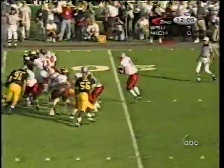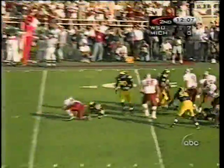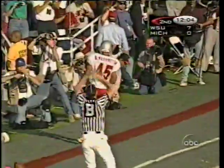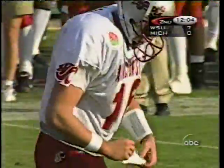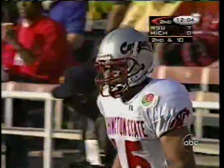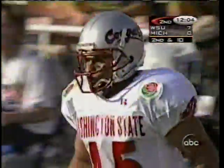Show blitz, they're coming. Passes away, he's open, he missed him. Sean McWashington was alone in the end zone, and the ball was just a little too high because there were 3 people beating on Ryan Leaf. Yeah, you're exactly right, Keith.